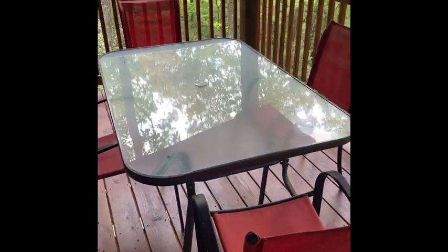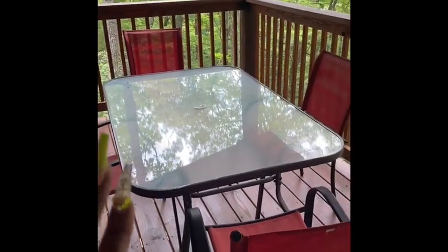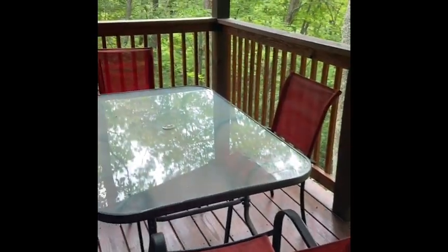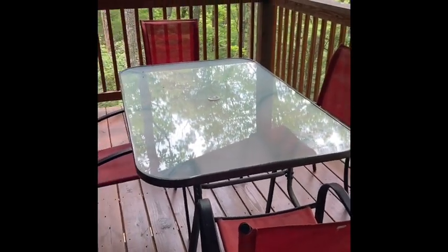So let's go to the patio, which is probably my favorite part of the entire house. So this is a table, you guys. If you're having more than 2 or 3 people come with you and you wanted to make breakfast or something, you could have everybody sit here for breakfast or dinner.